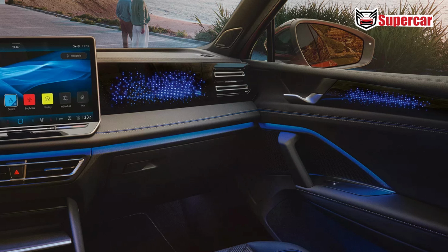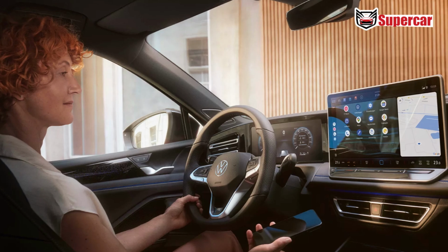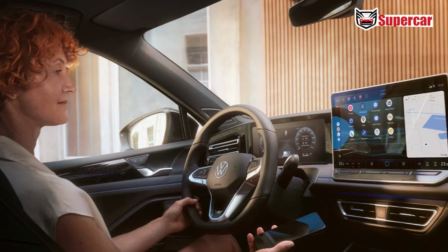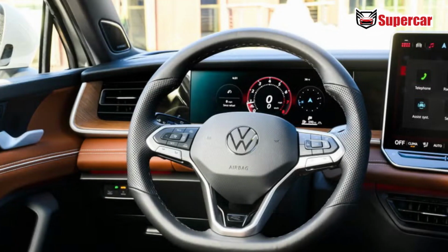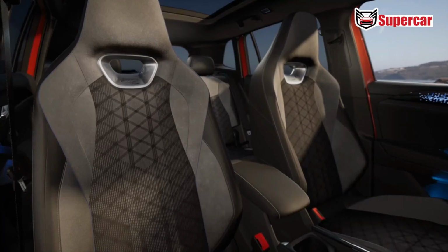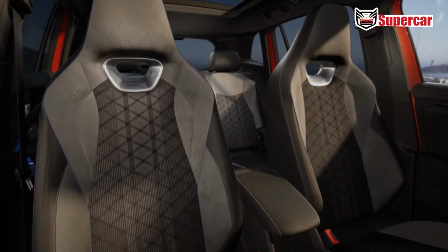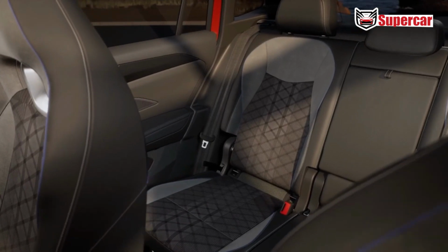So, while the 2025 Tiguan R-Line is a premium option with some serious features, it's important to factor in both your initial investment and your long-term costs. Is it worth it? That's up to you. When deciding whether the 2025 Volkswagen Tiguan R-Line is the right choice, it's important to weigh its features against its competitors. Here's what you need to know.